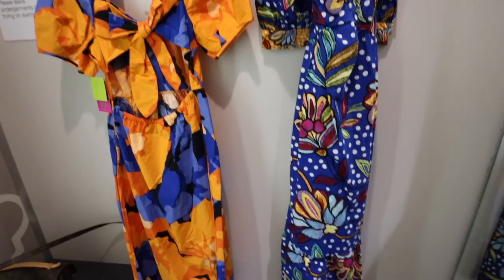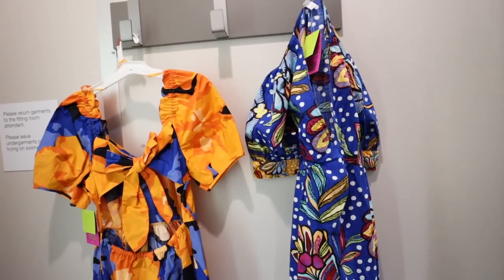So do with that info what you will. Anyways, I have two dresses I really want to try on from this collection, so we're gonna head into the fitting room and try them on. I'm so excited about it. I'm sure no one is surprised that these are the two I'm dying to try on.